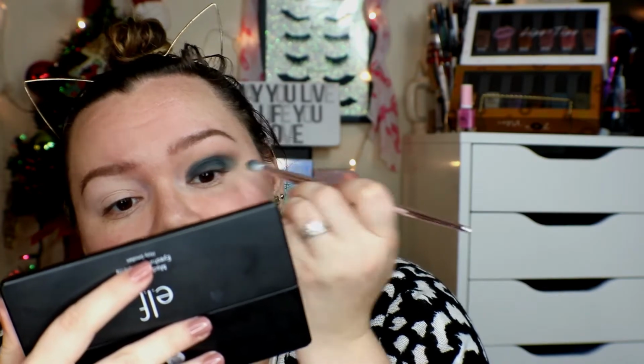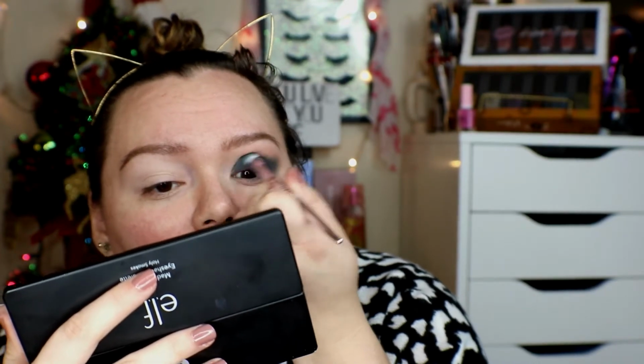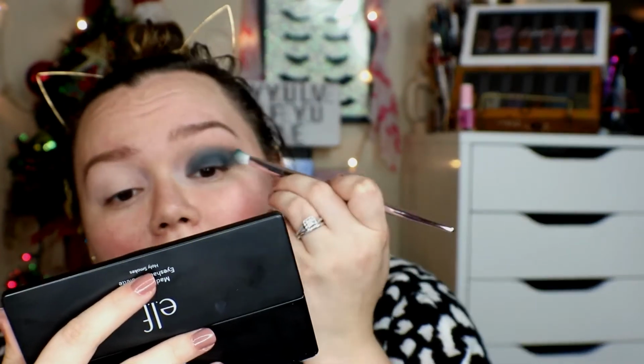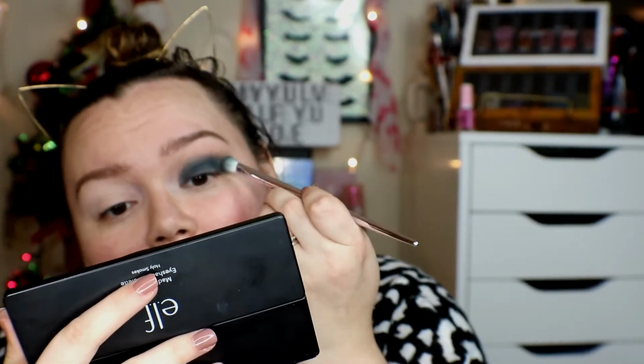What I like about this brush is that I can use it to blend up the shadow up here, and I kind of like that because I need to diffuse these shadows a bit. But I don't feel like this blue is blending out that great. I think I'm going to try the other eye with different brushes, and see if I get the same result, because I am having the world's hardest time, and the color is just washing right off.